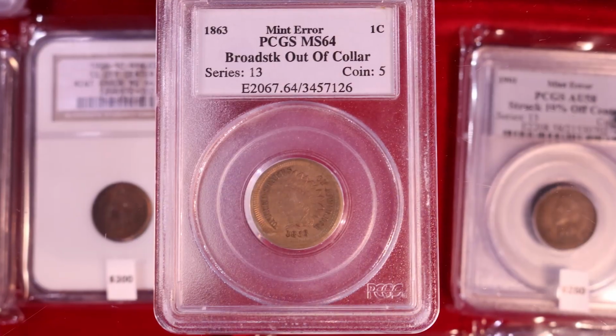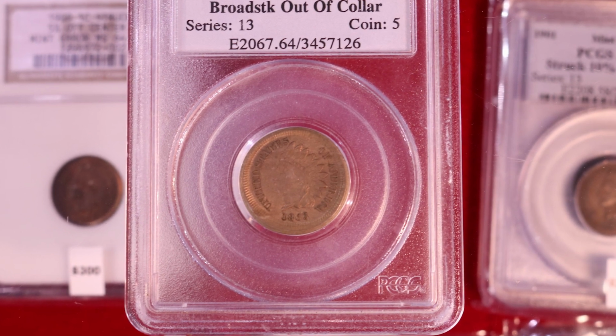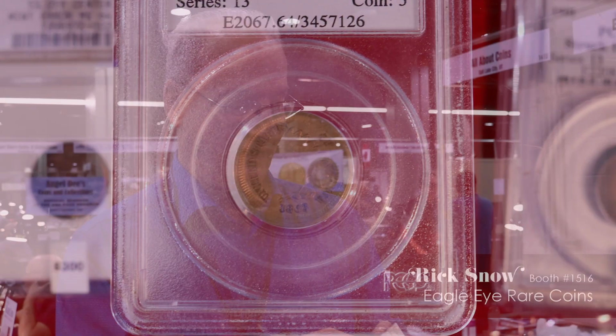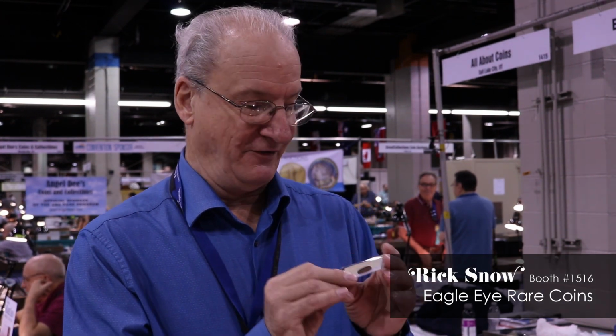Some of the more interesting things, I have a collection of error Indian cents that I brought, and well, I can't show you many of them because most of them are sold. But there's a few left, but they're always interesting to look at. One other thing, I brought with me the 1875 dot reverse cent. Now, this was highly publicized about 10 years ago, 2008, yeah.